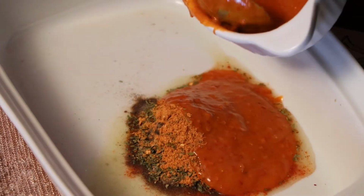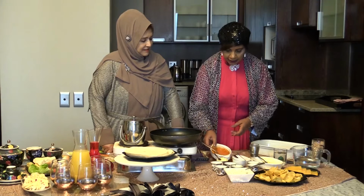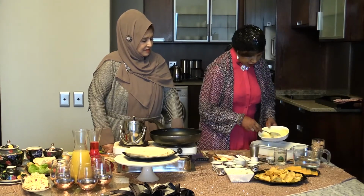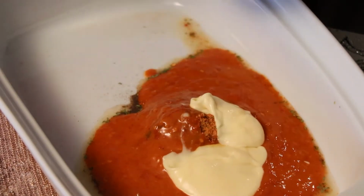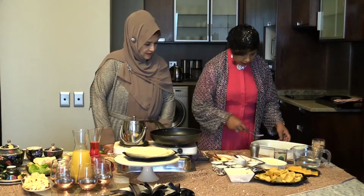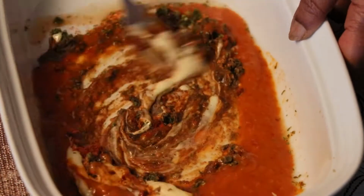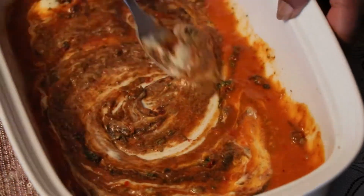Wow. I'm sure the kids are going to love it. I'm sure you make it for your children. I love making this. In fact, I'm going to put a little bit of mayonnaise just to cut the tang, to have that little tang in it. And then we put a fork here and mix all this together. If you feel it needs it, you can add some olive oil just to get this paste together.